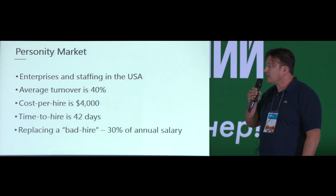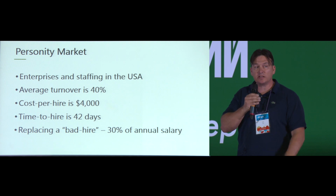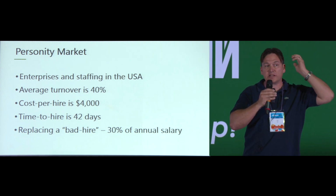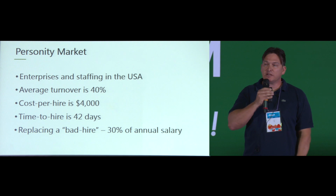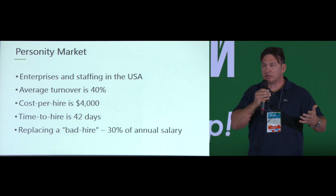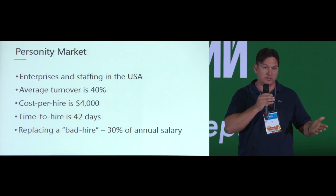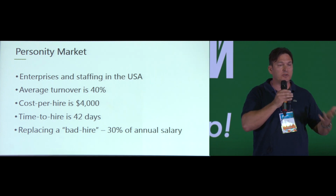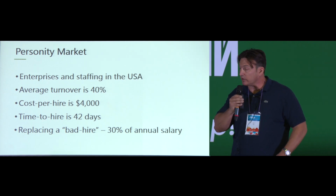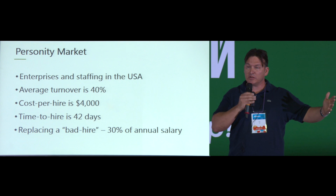So in the market space, from our perspective, we're going after enterprises and staffing companies. Why is that? It's because they have massive recruiting all the time. In America, for example, a company that has 10,000 people, and there are many like that, is replacing about 30 to 40% of their people every year. Think about the cost of something like this to a company. On average, it costs about $4,000 to recruit a person. The damage of replacing a person is about a third of their annual salary, which is about $10,000 to $12,000 more. And it also takes about 42 days to recruit a person. That's a very long time to recruit someone.